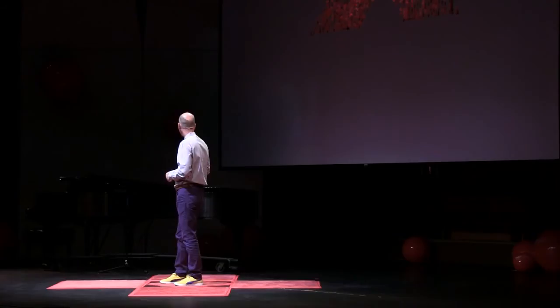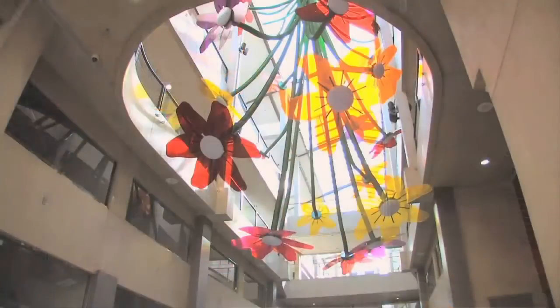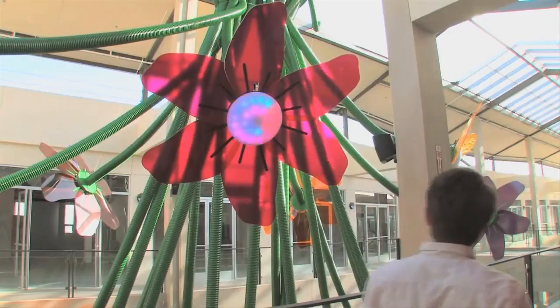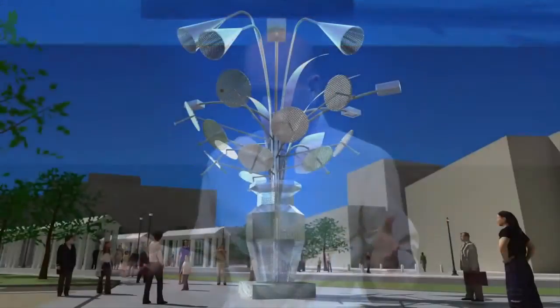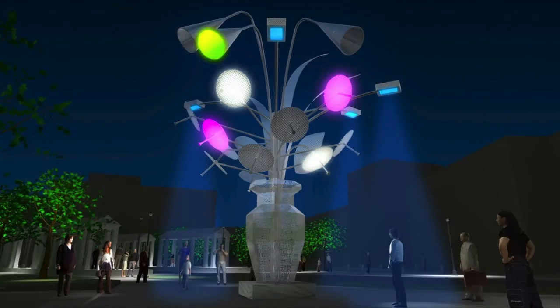We've then gone on to try using these principles in a variety of other spaces. This is a large outdoor sculpture in an atrium where all the flowers act in concert, but then also individually talk to you as you pass them. Then for this project, which we're now completing for Norfolk, Virginia, it's a large outdoor sculpture that will completely activate a large outdoor area for people. So once again, it's about the activity of people as much as it is about the object we create.